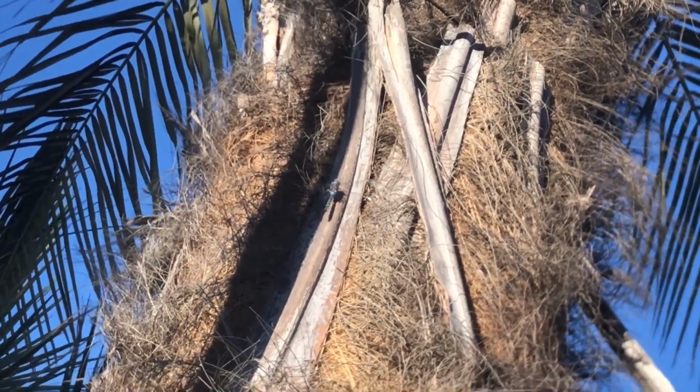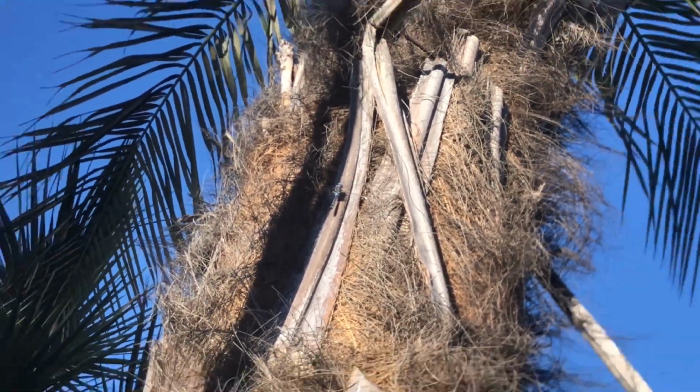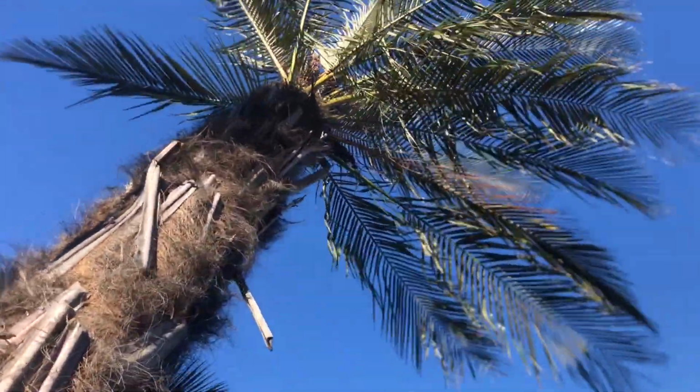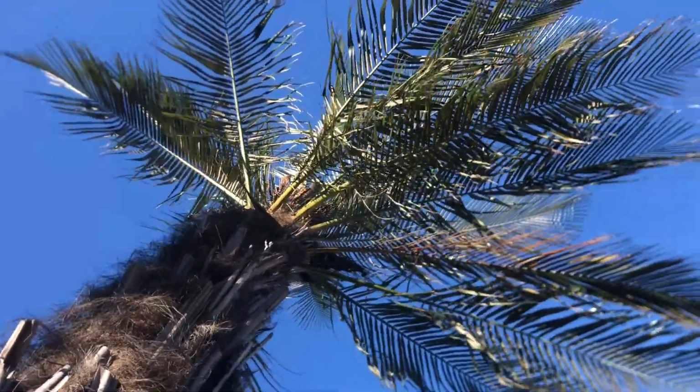Hopefully he'll get the clue and get off the tree before I hit the freeway, and all will be good. What else can I say about this tree? It gets really tall eventually, but it has just gorgeous foliage.